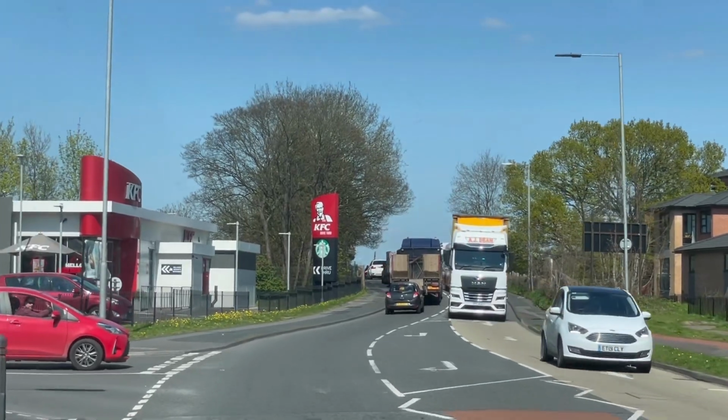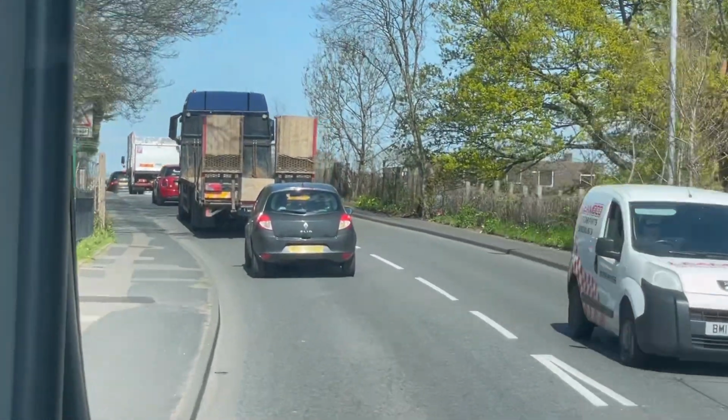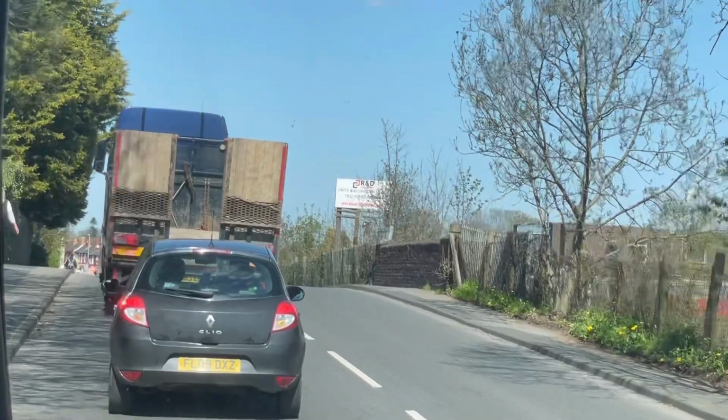So anyway, we're just going past the Starbucks and the KFC on the Starport Road, and on the right hand side you would see the Aldi store, and of course the Silverwoods Leisure Centre, and that used to be the site of a former sugar beet factory.